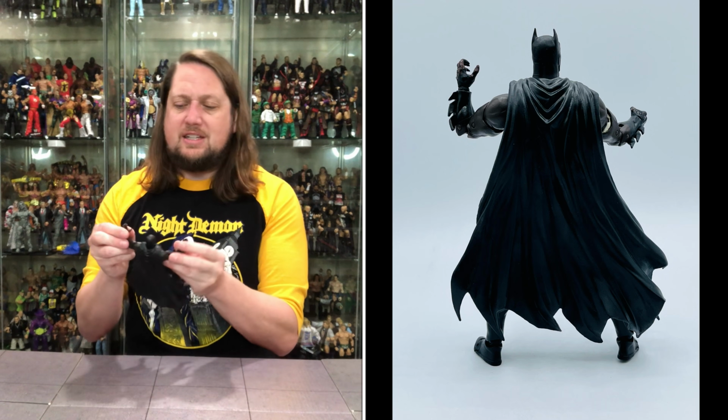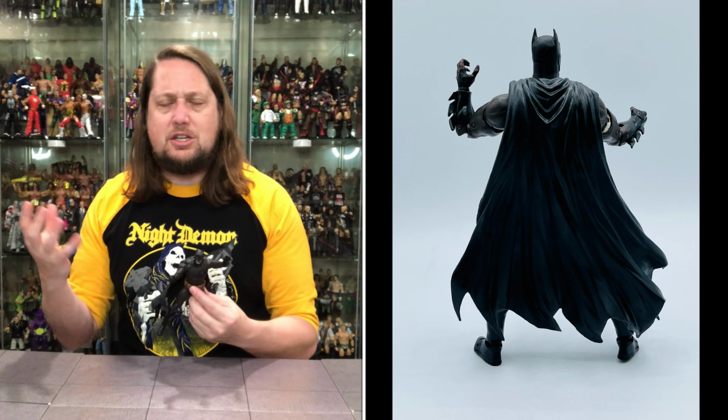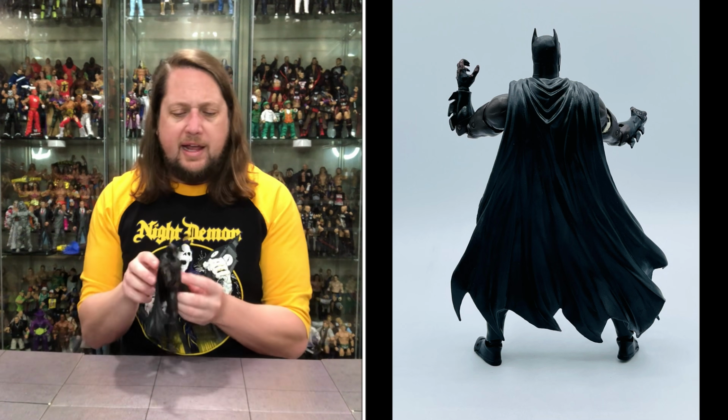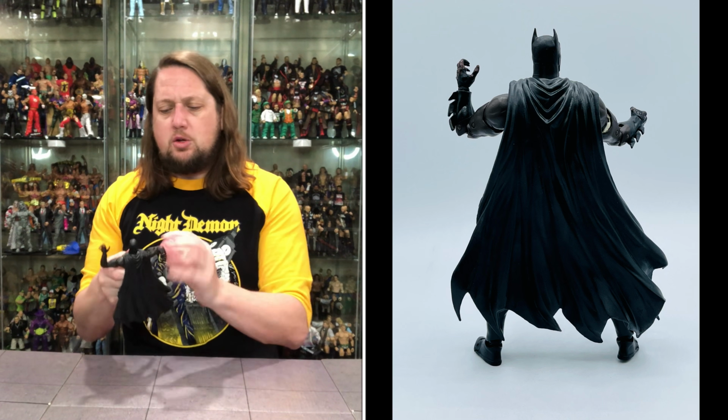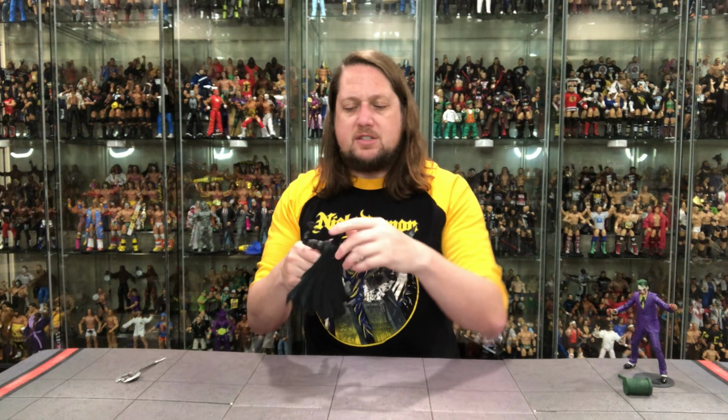And much like the Joker, he's got the claw hands and you got blood on the hands. So something about becoming a vampire in the DC universe, you get kind of this going on with your hands and you're always going to have bloody hands. That's just the way it's going to go, I guess. But articulation, the arms do go all the way around. You got the bicep cut, double jointed elbows, hands back forward, side to side.